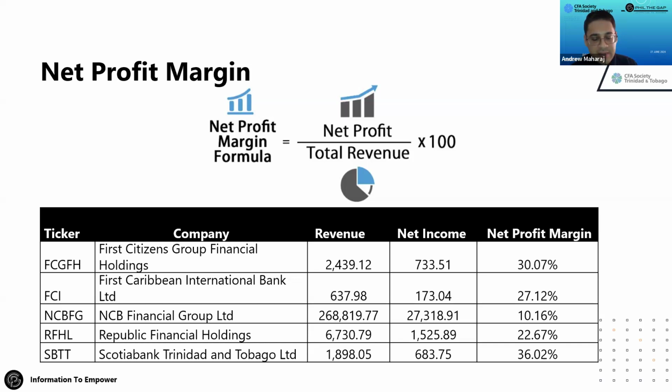Now, one thing to note with respect to ratios generally is that it is advisable when you want to compare companies that you usually compare companies within the same industry. And that is because the dynamics of a particular industry may be unique. So it would not make sense, for example, if we wanted to compare First Citizens Group with, let's say, Massey Holdings, because they're in completely two different industries. It will kind of skew the results in terms of the interpretation. So it's generally advisable that when you want to do an analysis of a particular company and you want to compare it to others to know whether it's relatively better or worse, you keep it within the same industry. So in this example, we're using the banking sector and we're looking at the net profit margin.